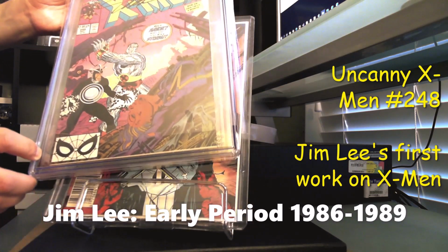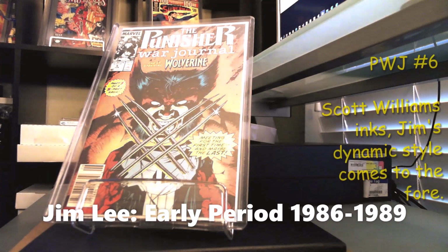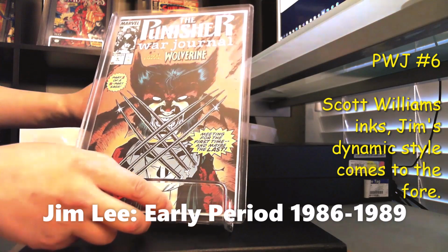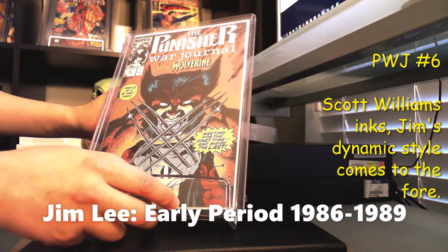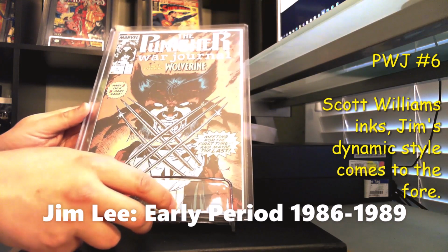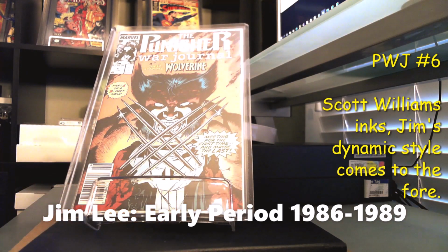And this cover here is really the start of where we see that dynamic style come into play. Beautiful Wolverine cover with his claws through Punisher, the chest symbol logo there. And this is a cover he does, again, with Scott Williams. And I think you start to see where that sweet spot is developing.